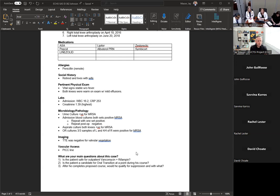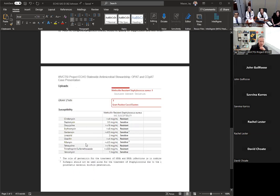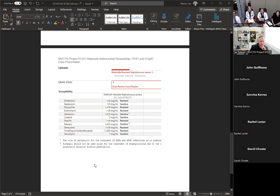And our other question: is he a candidate for oral transition? Jay, if you don't mind scrolling down a little bit. One of your first steps is making sure there is an oral transition option. As you can see, we're running into some resistance with tetracycline, doxycycline, and Bactrim. Now he is sensitive to linezolid. So could this be a patient for an IV to PO switch? Because he was stable on the vanc, and because of his age and concern of cytopenias with time, it's something we're just keeping in our back pocket in case he runs into trouble.